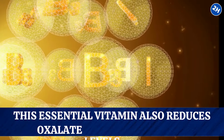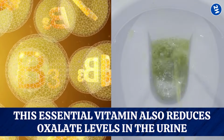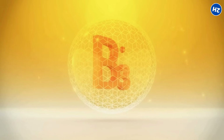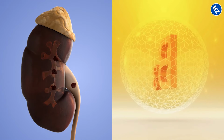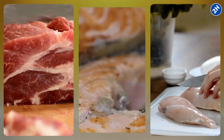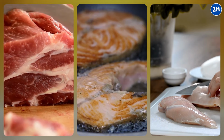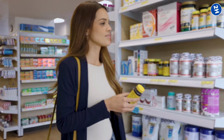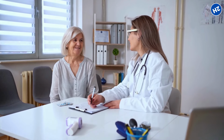This essential vitamin also reduces oxalate levels in the urine, which is a primary culprit behind kidney stone formation. So getting enough B3 also gives you an extra layer of protection against those painful kidney stones. Pretty impressive, right? You can get your B3 fix from meat, fish, and poultry. If that's not enough, you can also grab B3 supplements from the store. Just remember, it's always a good idea to chat with your doctor before adding any new supplements to your routine.